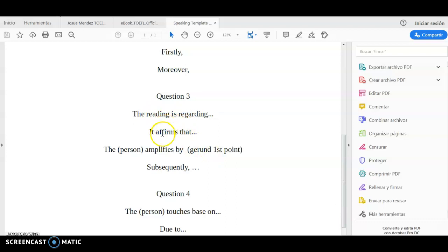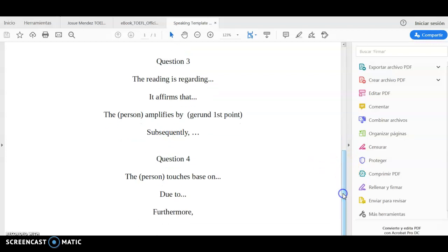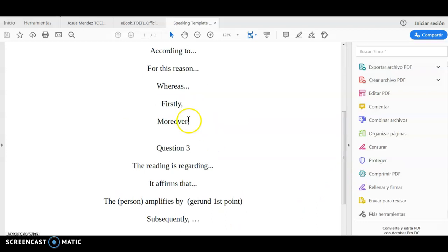The reading is regarding, it affirms that the person amplifies, amplía, by, gerund es que es un verbo con ing, así que por ejemplo, the lady amplifies by giving, okay. Subsequently, consecuentemente. And number 4, the person touches base on, this means toca el tema de, due to, debido a, furthermore es otra, además. Furthermore y moreover es lo mismo.